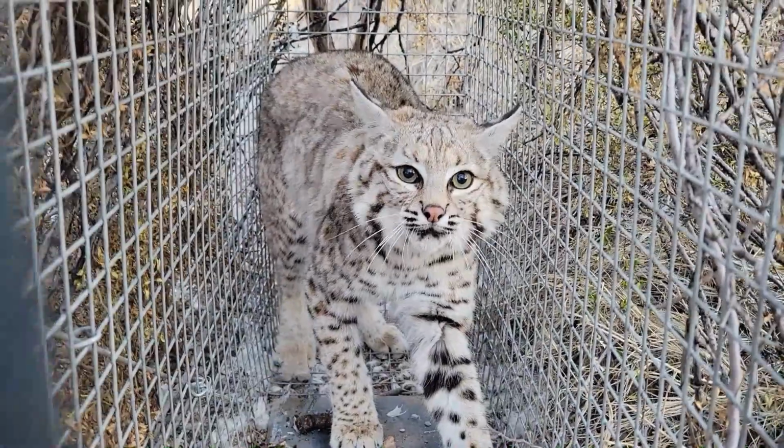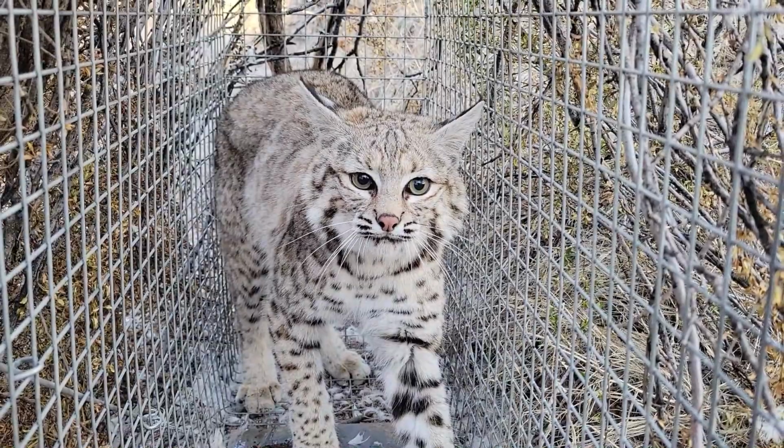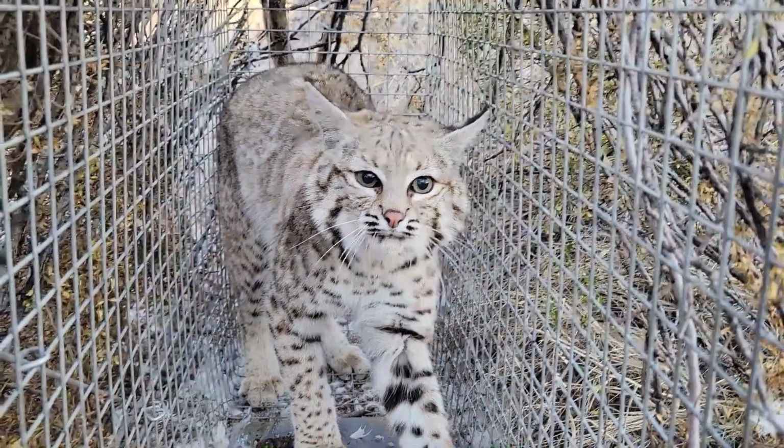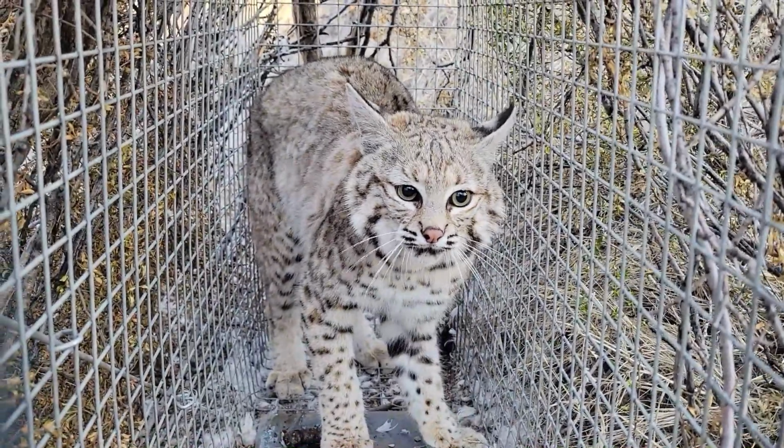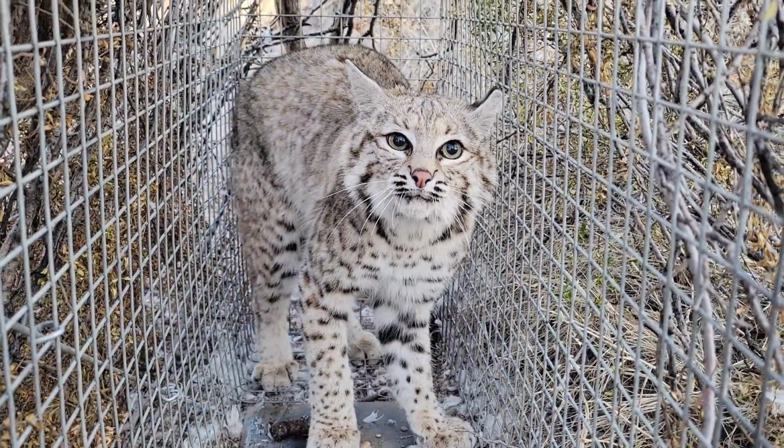I'm not sure if I'm going to add this one to my release pile or the one that I'm going to keep. So we'll have to take a look at it, toss it over a few times. Looks like a decent-ish sized cat, so we'll have to make up our mind here. But anyway, still cool to catch the cat.